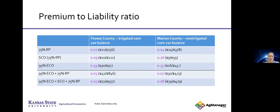Premium to liability, that's another measure that gets at the cost of the coverage you're buying, what you pay relative to the dollar amount of what's covered. The higher this goes, it reflects basically the higher likelihood of an indemnity. So as you move from the 75% RP, well, it's 0.01 here in Finney County for irrigated corn. And we're going to look at this later, but you don't get below 75% of revenue very often when you're irrigating. But 95%, that can happen.